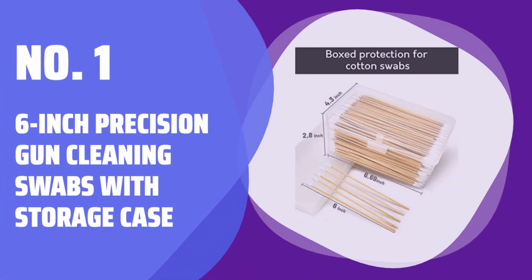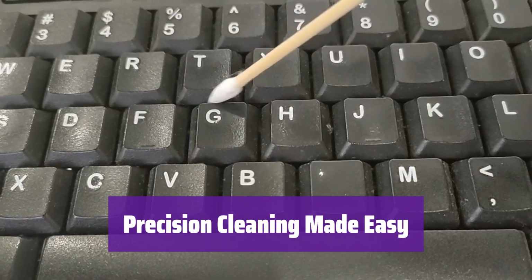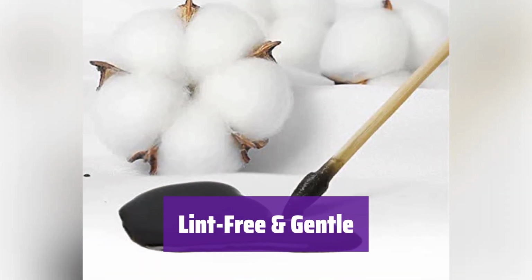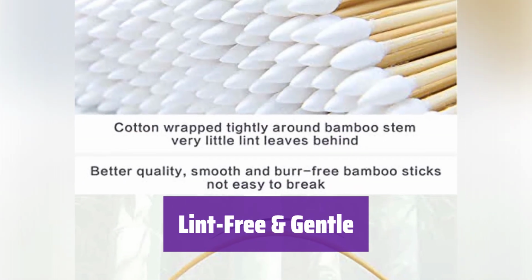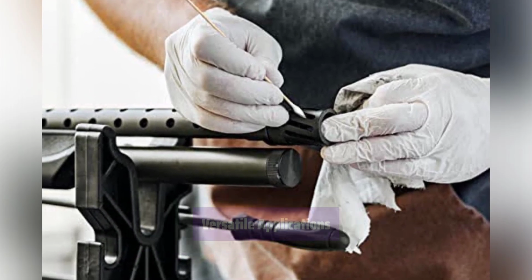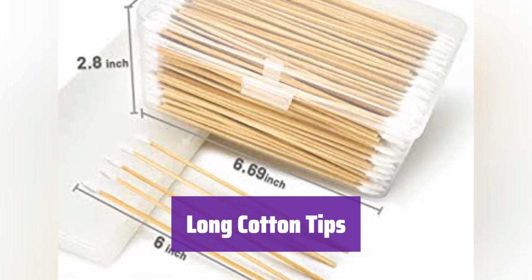Number 1. 6-inch precision gun cleaning swabs with storage case. Introducing our 6-inch precision cleaning swabs. They are designed for detailed work, ensuring a thorough clean every time. These swabs are lint-free, preventing unwanted residue. The bamboo handle offers a comfortable and eco-friendly grip for precise application. Perfect for gun cleaning, these swabs are also ideal for intricate tasks in makeup application and electronics maintenance. The long cotton tips allow you to reach tight spaces with ease.